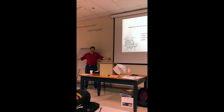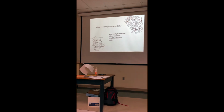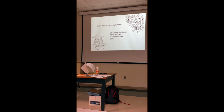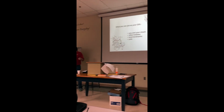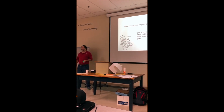For those of you who do, local landmarks. Now, what is that thing over off the highway, the scissor tail? Okay, or the Oklahoma City skyline, or for those here in Norman, maybe something to do with OU. Those are things you can put there.